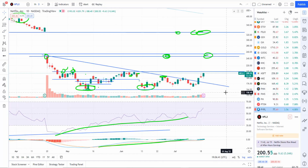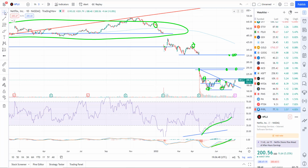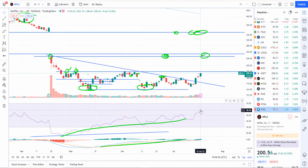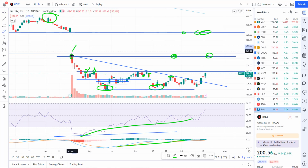Netflix. Okay, Netflix has earnings after the bell, I believe. So the chart tells me it's bullish. We have bullish divergence on the daily chart. I've been talking about that for quite a while. See it right there, bullish momentum. However, we're not overbought. We have bullish divergence. We did have this downtrend line right here to watch.